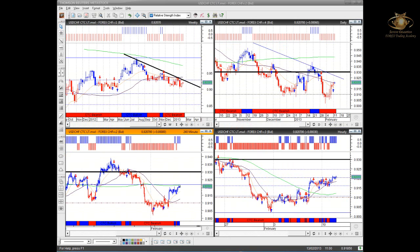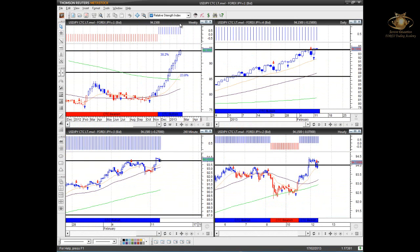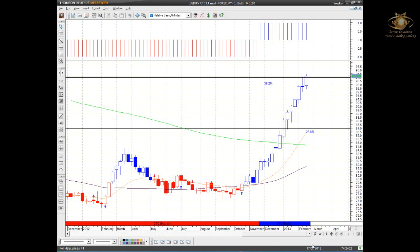Last pair of the day is US dollar Japanese yen. Let's have a look at the weekly. This pair, you can quickly see the US dollar beating the hell out of the Japanese yen. And we've seen a very strong uptrend, a nice 70-degree angle since October, really moving higher.